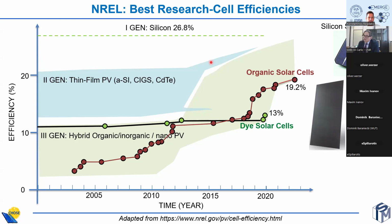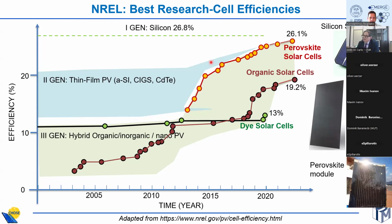The last member of this category, last because it was one of the last introduced, but one of the most efficient, is the perovskite solar cell. Even though the first report was in 2009, only in 2012-13 did people around the world realize that this was a new technology for photovoltaics. Then from 2012, at a steady pace, the efficiency increased up to the 26.1% we have now. As you can see, efficiencies are pushing up and up, and they are reaching the efficiency of silicon photovoltaics. But why are these third generation technologies important?